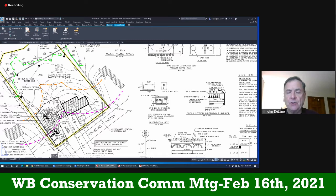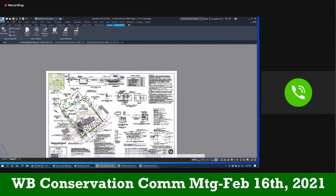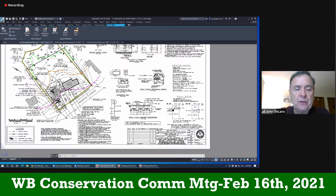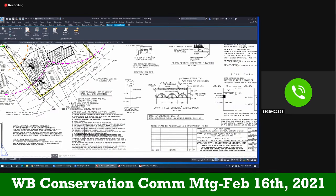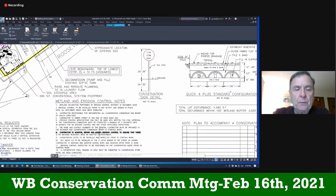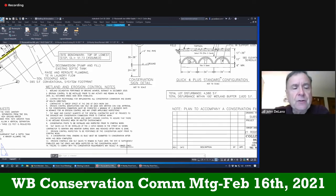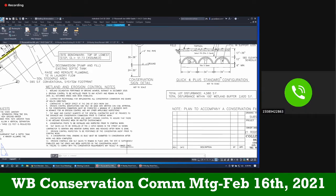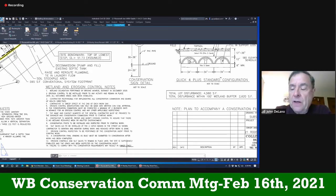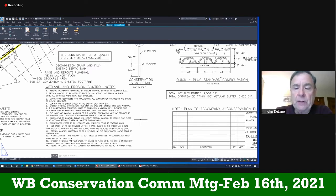So I asked the engineer to put special notes on the plan that actually act like an order of conditions. And if you could zoom in on that. Can you zoom in a little bit? So there's 14 conditions that go on the plan so that nobody can say they never saw it. And I think that with this, we have enough control on it to make sure that things are done the way we want. So I'm recommending that we issue a -3 determination.